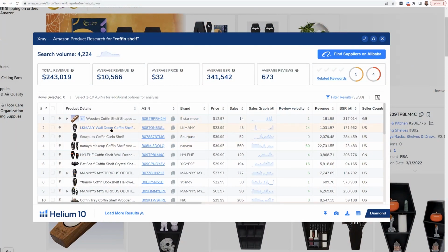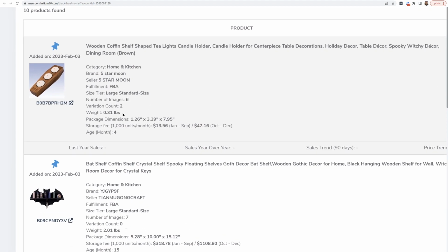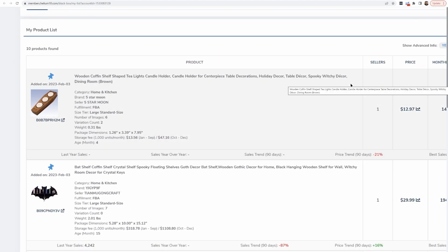Well, whatever the reason is, if you want to save products, this is how you can do it super easy. Once you're in X-Ray and you see the products, you just hit this little pin button, guys, to the very left of it and say, save to my list. All right. So if I select that on any of these, it's going to save to my list. And then I can just go ahead and open it in Helium 10 at any time by clicking on my list. And now those products are right here. And I could at any time go back here, whether it's in stock or out of stock. It's not going to disappear from this list.